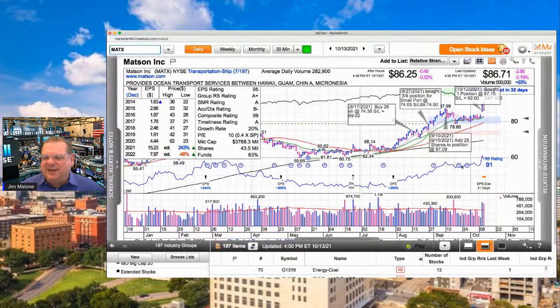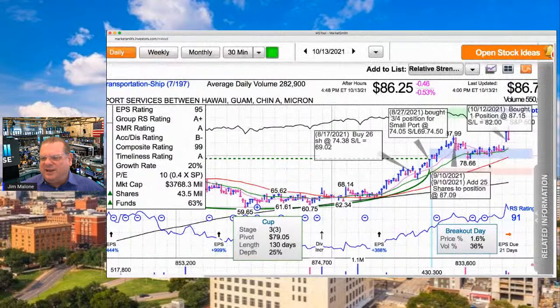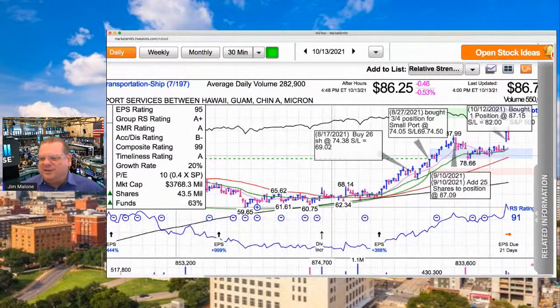As you can see, I've done this a few times, where I've come in, bought, and then sold, and that's kind of what I'm doing here. I came in and bought at 87, so I'm a little bit underwater here. Hopefully we'll get some strength here. I may be selling this one into strength, depending on how it goes. So shipping as a group is one of the strongest groups that we're in currently.